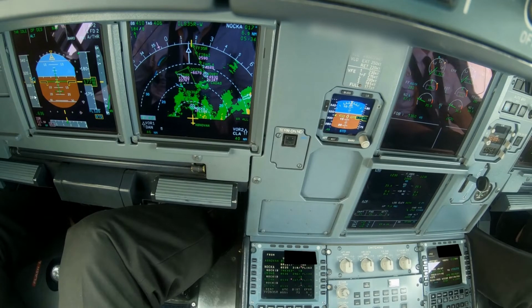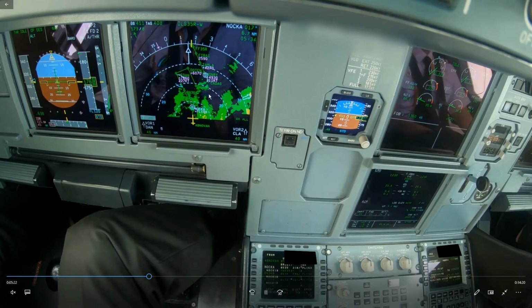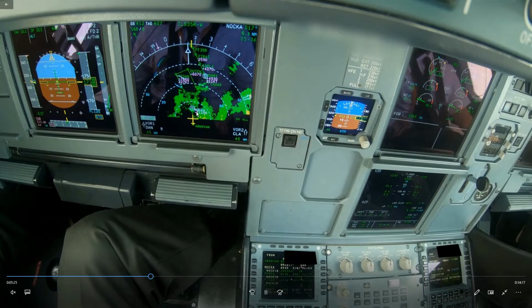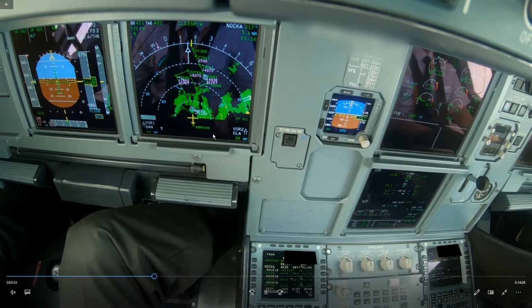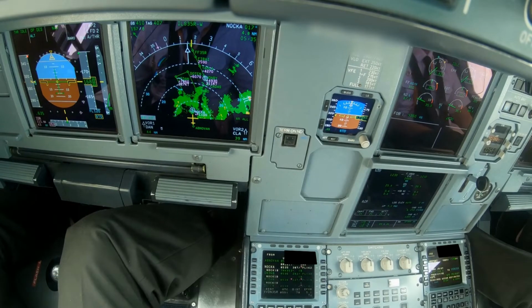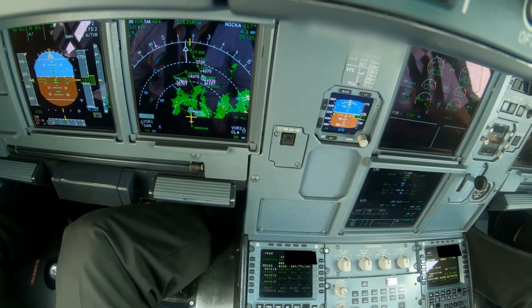Okay. Now, normally in this airport, at about this position here, approaching Noka, they will give you a direct to one of these waypoints, Karas, Monri, or Tamla. But we did not get that. And the reason is, well, I'm not sure, but I assume the reason is because ATC can see that we are way too high to be able to do that shortcut.